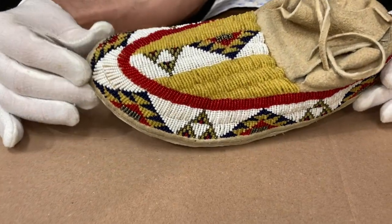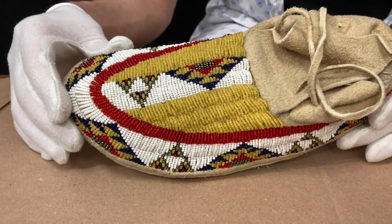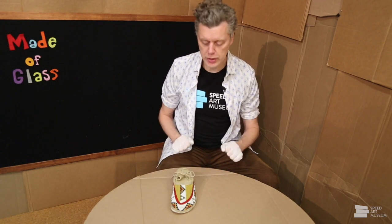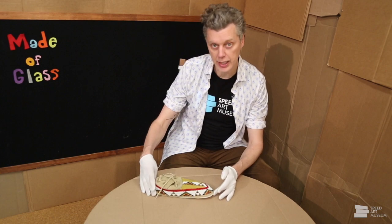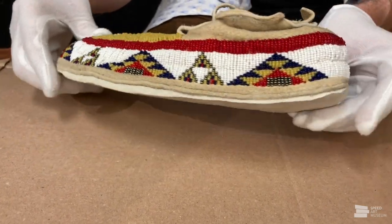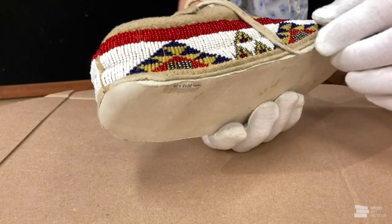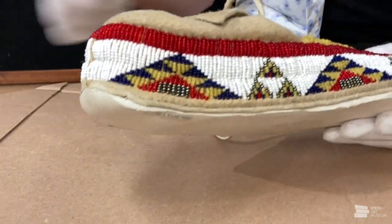If you guessed a shoe or a moccasin, you're exactly right. This is called a moccasin. It's a shoe that you can slip your foot into, and this one has a little tie so you can keep it tight around your foot. But the part that I really want you to look at is all of the design on it. These designs were made with very small glass beads of lots of different colors, and they're sewn in all of these patterns. It goes all the way around.